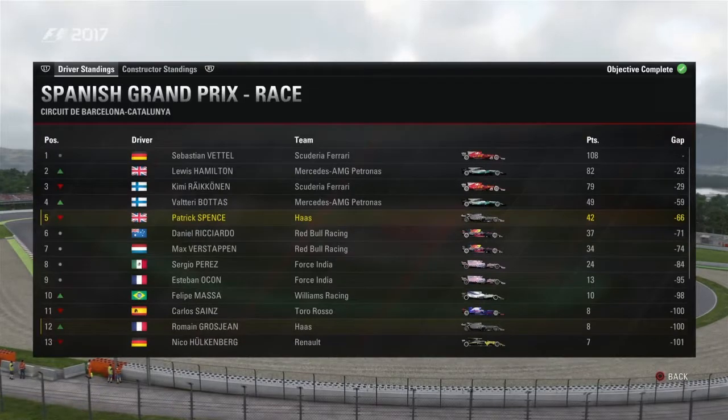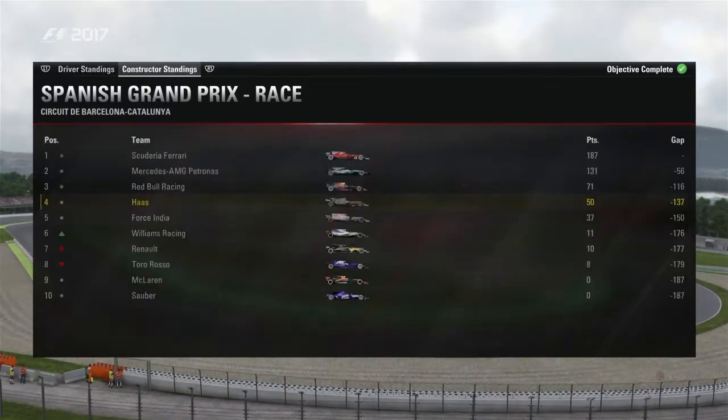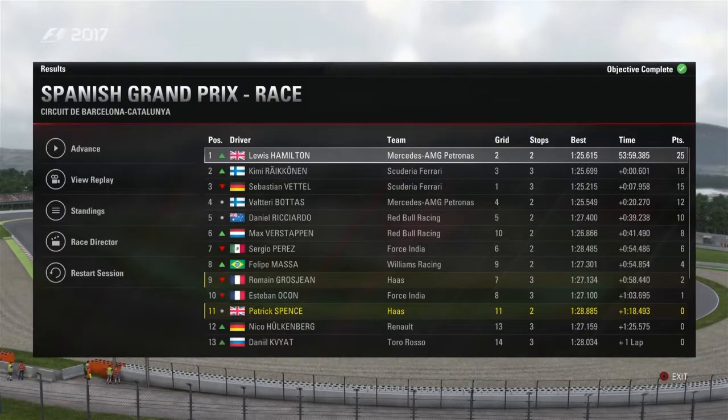Moving on to the driver of the day then. Anthony Davidson, who would you go for? I'd say Max Verstappen earns that title today. Opportunistic, I think is the word. It's something he's become known for during his short career so far, and it's served him well here.